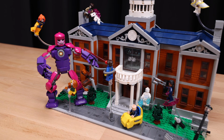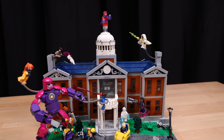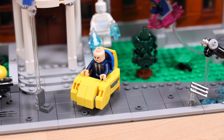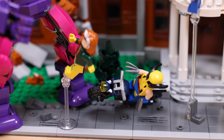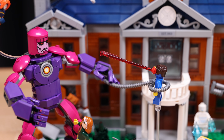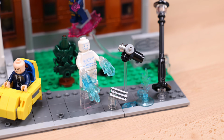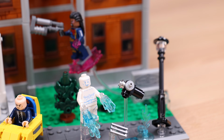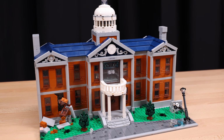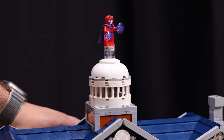Now, I will say, when you remove all the characters from the X-Mansion, what you're left with is a pretty bland set, in my opinion. You need the figures and the Sentinel to really add all the fun and action here. Now, it's very clear in the build that LEGO wants you to have this huge battle happening in the front yard of the X-Mansion. There's broken down areas of the actual mansion itself coming apart. You know, there's the actual sidewalk falling apart from Iceman, for example, freezing up. I like those details, but it really shows that maybe LEGO's acknowledging they have a kind of bland building and you need that to add fun to the set.